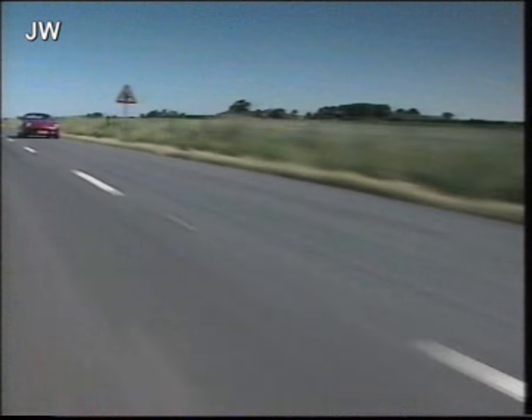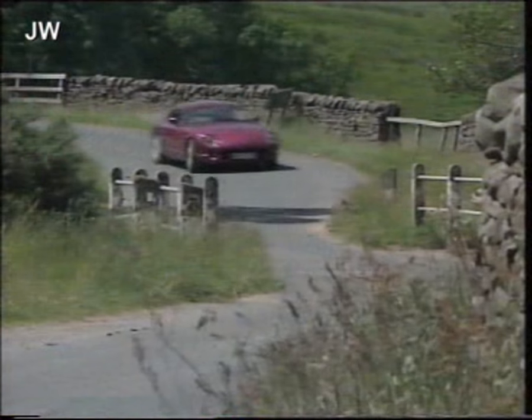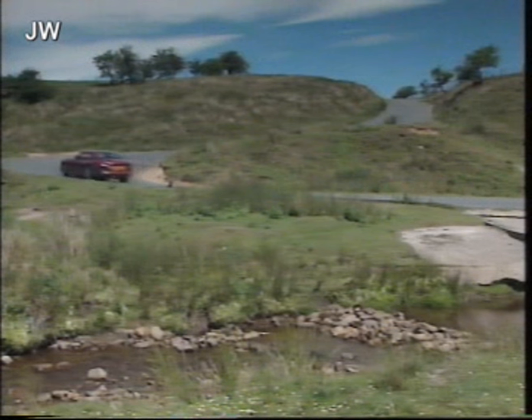Just listen to this noise. Eat your heart out, Tchaikovsky. When it comes to a good old tune, the Cerbera makes your 1812 sound like Michael Bolton.